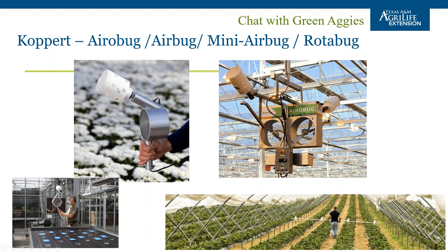Predominantly predatory mites would be loaded in this canister, and this would rotate. As it rotates, you can see the holes. So the mites with the carrier would fall in front of the fan and would be blown over the area where the crop is being grown. So this is the mini air bug.